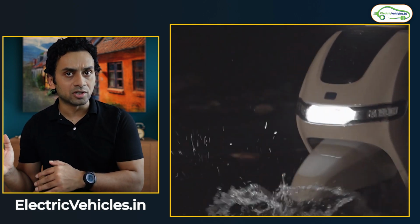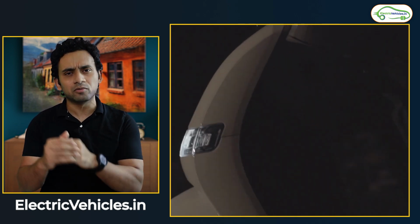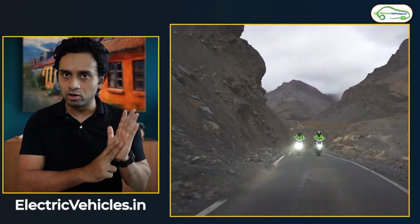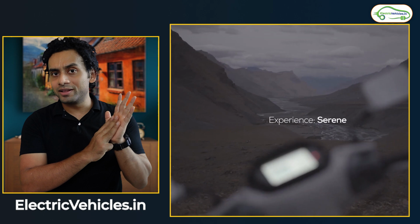If you speak to users of the current iQube model, they will tell you that the iQube comes with a very good build quality, which is at par with the petrol counterparts. So TVS is not saving on battery, TVS is not saving on build quality. Both of these are really good coming from the iQube models. So what is the third way they can save money?